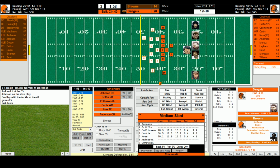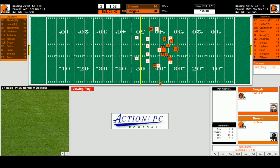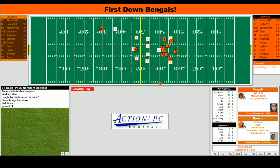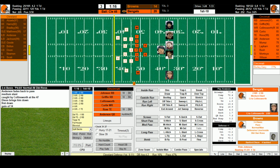1st and 10 from the 40. Medium slant. Chris Collinsworth. Anderson under center. Waits. Throws. Collinsworth has it. First down. Hanford Dixon makes the tackle after a gain of 14. So the Bengals playing a lot better here in the third quarter. That big old touchdown by Johnson changed some momentum. And it's 1st and 10 from the Cleveland 46.